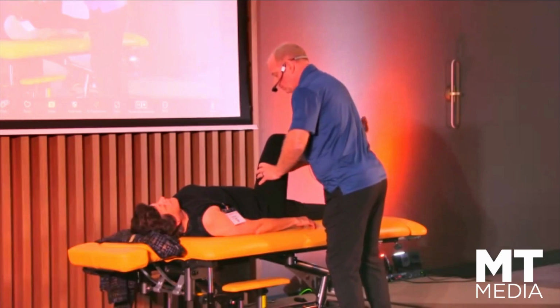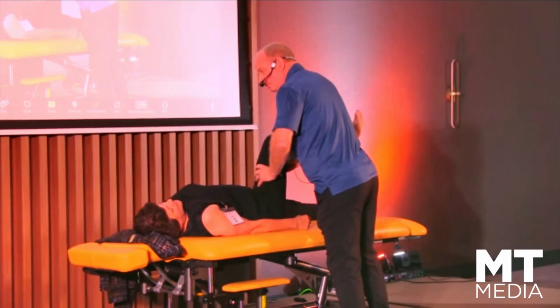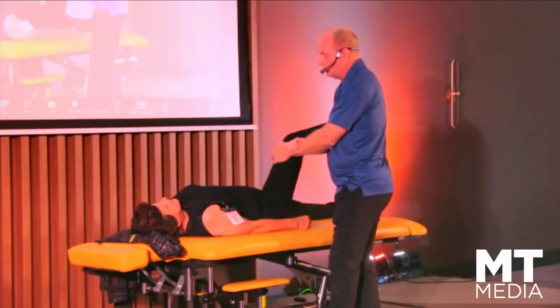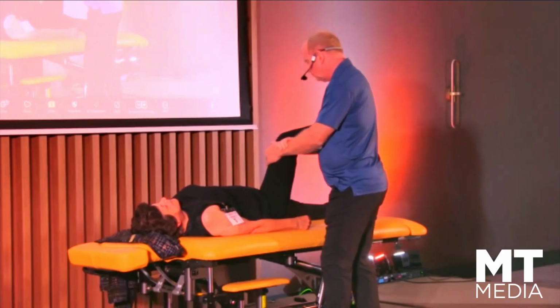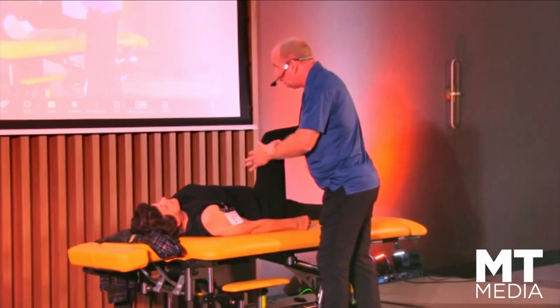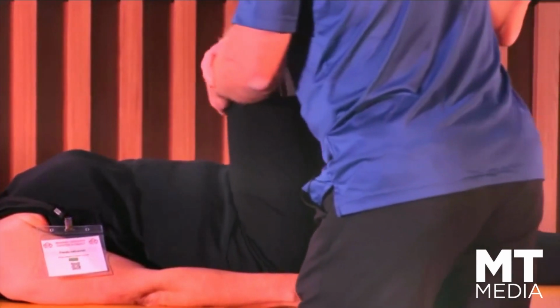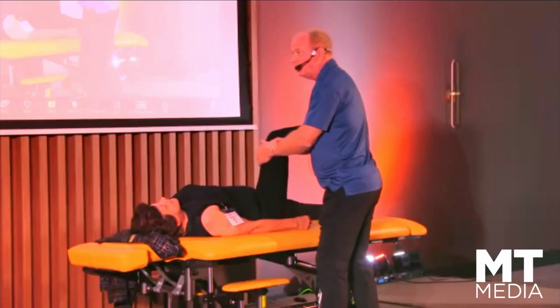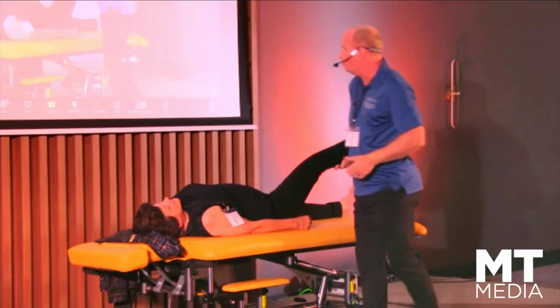So rotation and a little bit of compression. Is that okay? And I can also do just a little bit of a decompression as well. So this technique here is not a fascial technique, it's more of a joint range of motion. But we know that tightness in the hip joints can definitely affect low back pain, sciatic pain. Does that feel okay? So now I'm doing decompression and we're coming back.